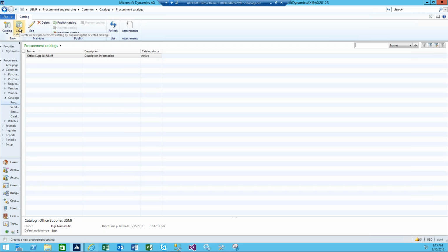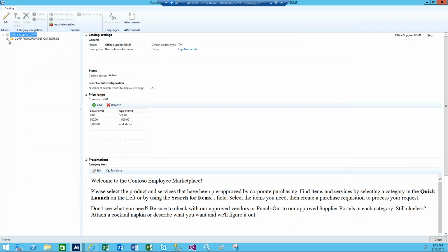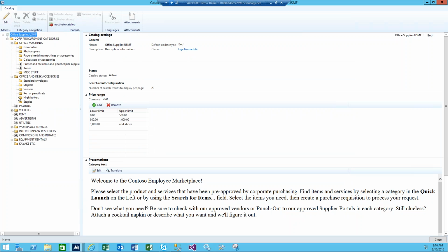When you create a new one, whether from a copy or from the existing procurement category hierarchy, it comes in as inactive so that you can play around with it and get it like you like before you actually publish it out to the enterprise portal. So double click to open that. Again, this is the same sort of view that we saw in the procurement category hierarchy. It is the same structure we were looking at.